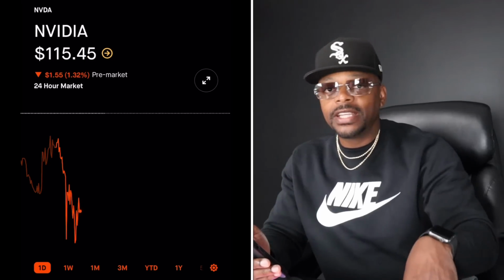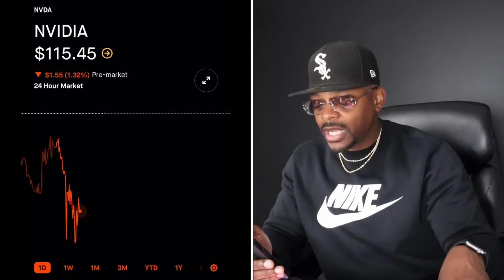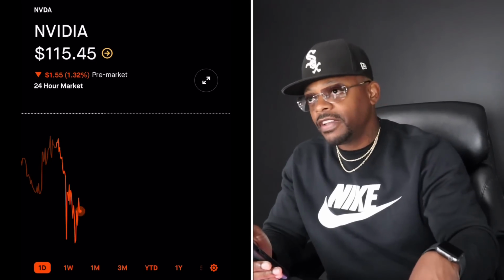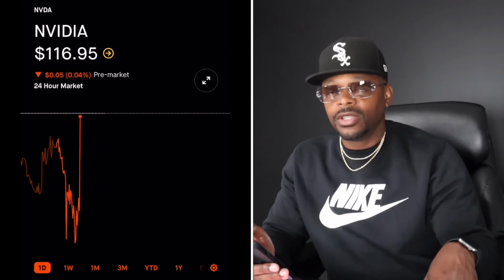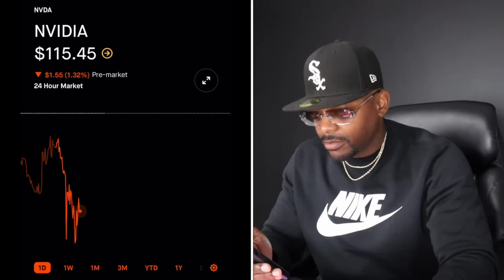When you're doing your DD, they're trying to give you signs throughout the morning of what they're trying to do, where they want to go. Keep your eye on this though, because if we lose 115, it can be more pressure to the downside, okay? I got targets of 109, 107, 92, okay, in this play, all right?